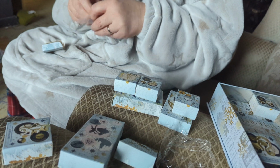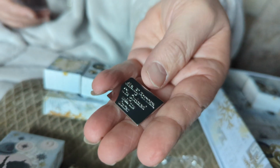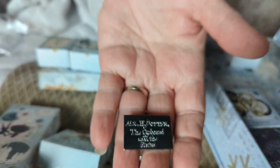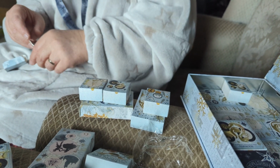8, 9. Oh, it's the letter. Pin badge. That's cool. Oh, the one that comes to... Mr. H. Potter, the cupboard. Well, I would say it, but you moved it around. You've got to remember it's got to get time to focus.